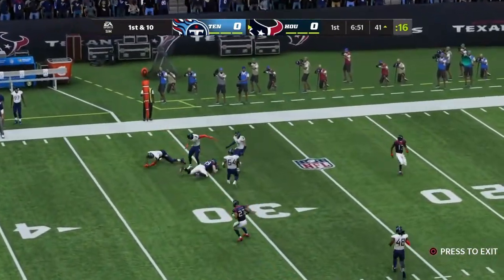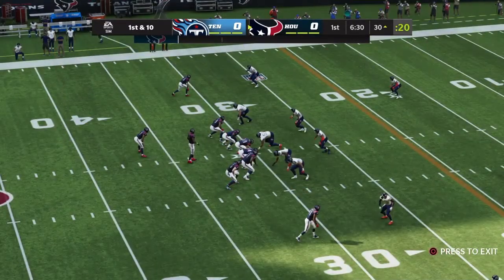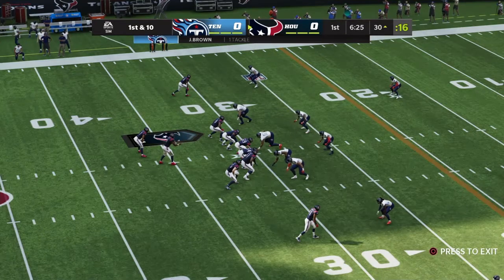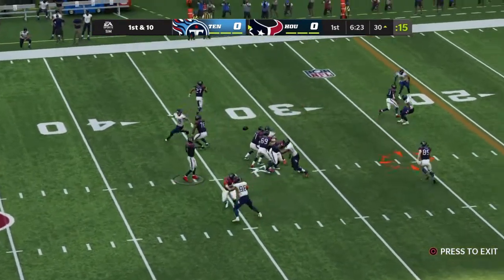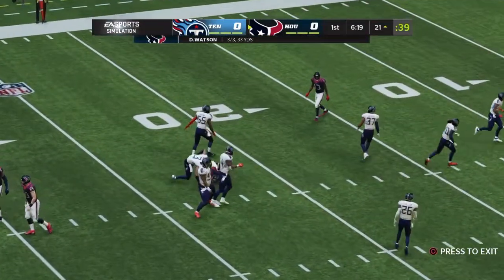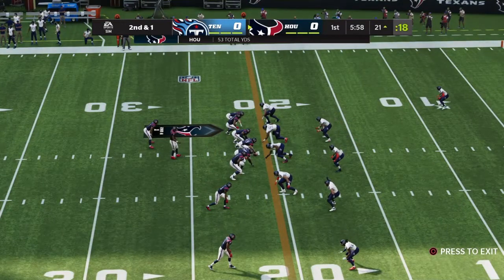Now a toss left side into the hands of his tight end. And brought down, but able to get it to their 30-yard line. On first down, Watson. He's got Tunyon complete over the middle. And this will leave him a yard short. Nice pickup of 9 yards on first down.